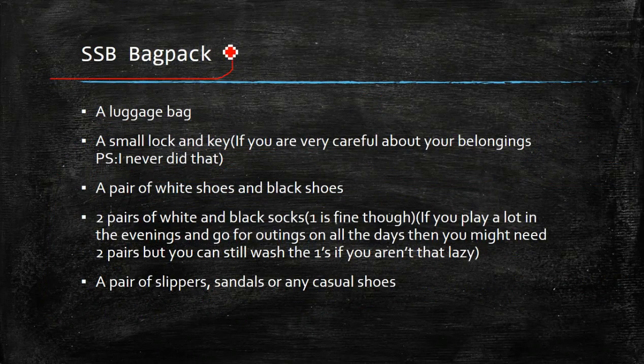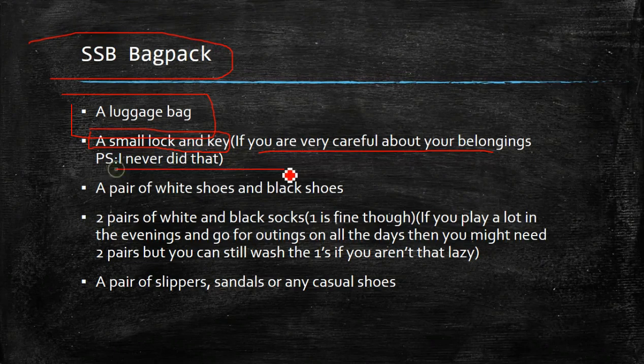And so what all needs to be in your bag? First you need to have a bag, and then a small lock and key. If you are very careful about your belongings, I never did that. So if you are very careful about your belongings, you can take a lock and key. They'll mostly be giving you cupboards or small rack-like things where you can keep your things and lock if you want. And a pair of white shoes and black shoes. A pair of white shoes and black shoes are necessary and a must.